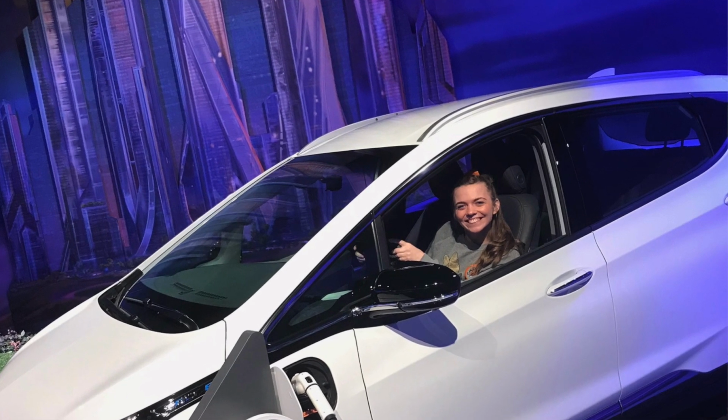But it was fun, and we'll insert some pictures of us. We took some pictures in the Chevrolet cars in the showroom, so it was pretty fun. I enjoyed Test Track. It's one of those coaster-like rides at the Disney parks that is a lot of fun.